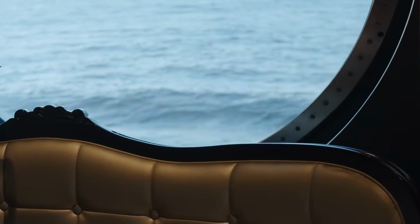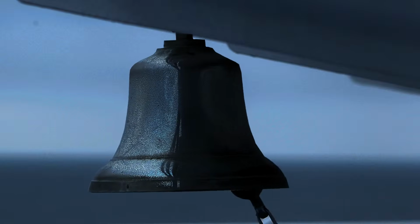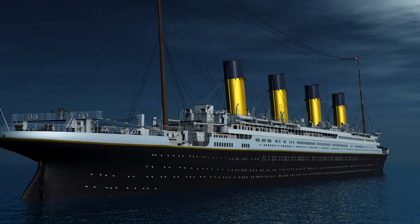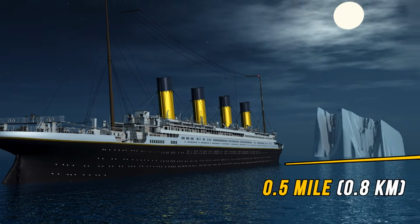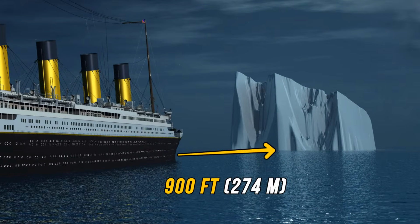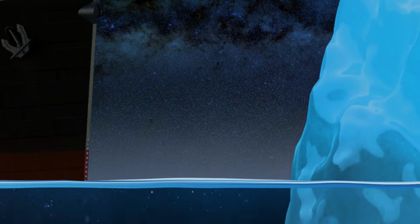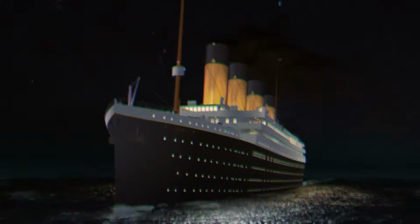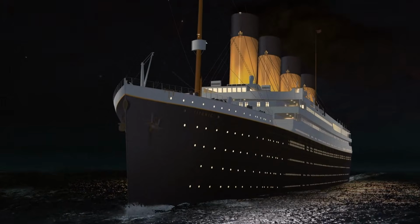The final what-if concerns the last-minute choice when the iceberg was spotted and the alarm sounded. First, Titanic could attempt a complete stop, but this wasn't an option as the ship needed half a mile to come to a halt, and the iceberg was a mere 900 feet away. Second, the Titanic could attempt to avoid the iceberg by steering away from it. This is what the captain ordered, but the attempt was unsuccessful, resulting in a deep gash across the ship's hull. The final option? To hit the iceberg head-on.